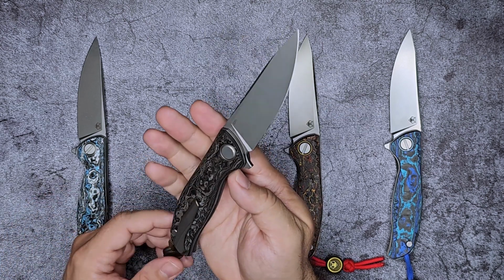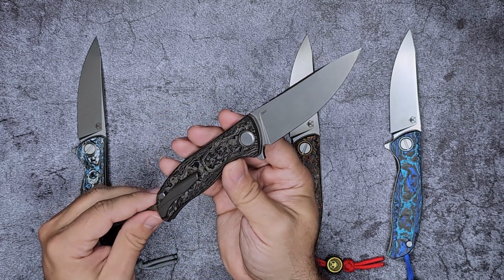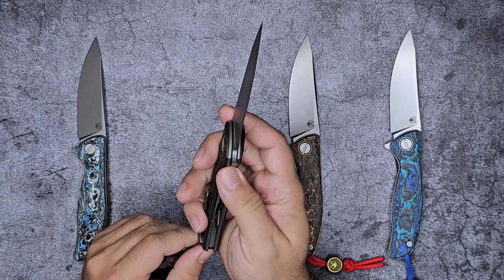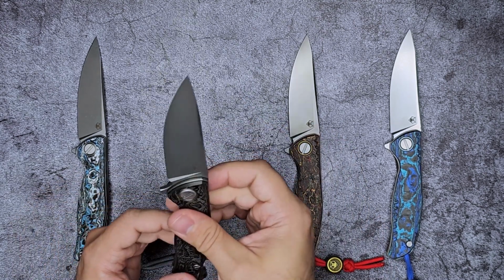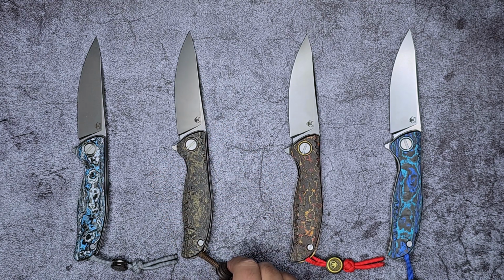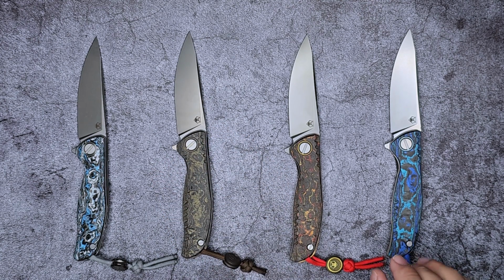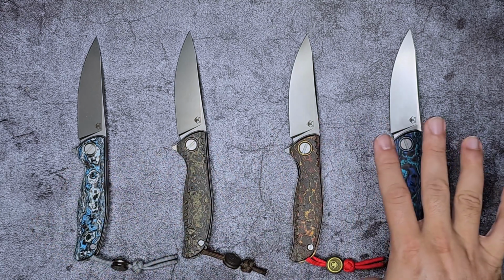You still get all of the good Shirogorov quality fit and finish action. These are just incredible knives. I'm not sure that I'll be able to keep all of these in my collection. I'm gonna try. But these are expensive knives.